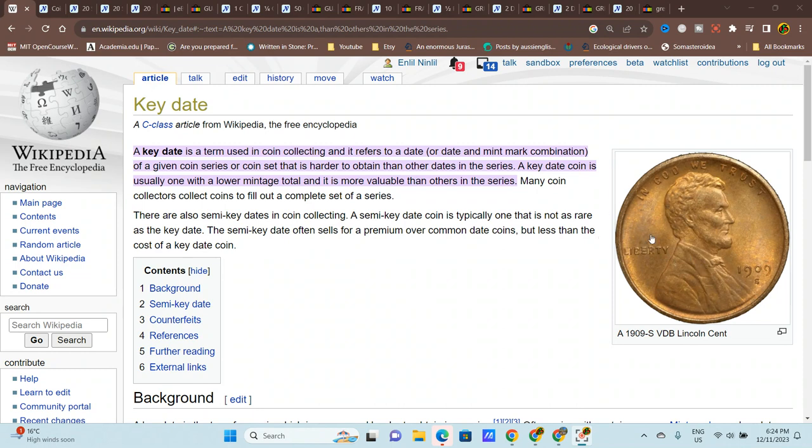So as you can see, we have a 1909 United States penny as a date, has an S mint mark for San Francisco, of a given coin series or coin set that is harder to obtain than other dates in the series. A key date coin is usually one with a lower mintage and is more valuable than any others in the series.